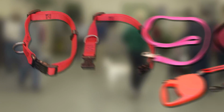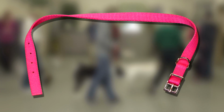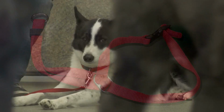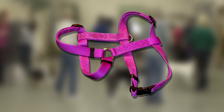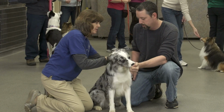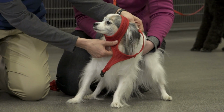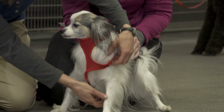When it's time to begin basic training, you'll need a collar, a leash, and if you choose to train with food, some training treats. There are several types of collars, including buckle collars, slip collars, and a number of special training collars. There are also many different kinds of harnesses to choose from. There are pros and cons to using each type of collar or harness. If you decide to take an obedience class, your instructor will help you choose and fit a collar or harness for your dog.